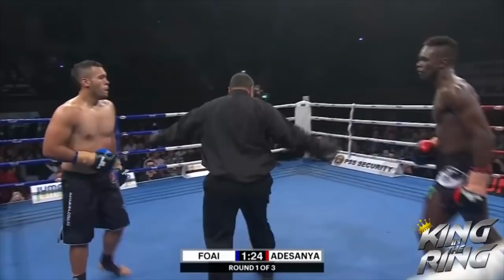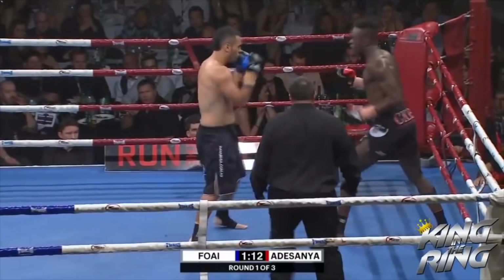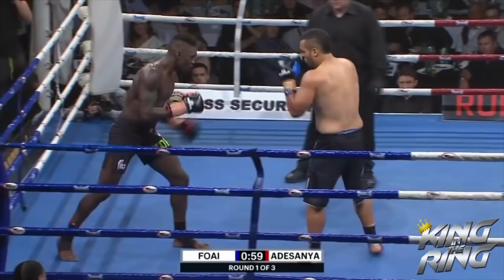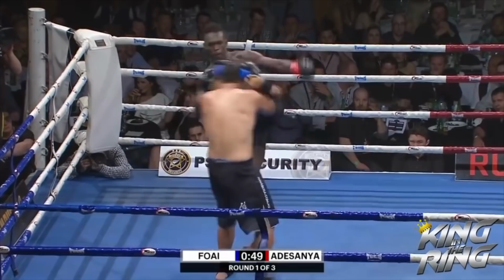Looking for that right hand, Adesanya not having a lot of problem landing it. Chopping right hand from Fawai. That one landed. Got his attention. He cannot afford to muck around. Adesanya picking him off at relative ease. Come on, good people, make some noise over here. What do you say? Big body shot from Adesanya. Quick enough to pretty much throw single shots and pick him off at will.